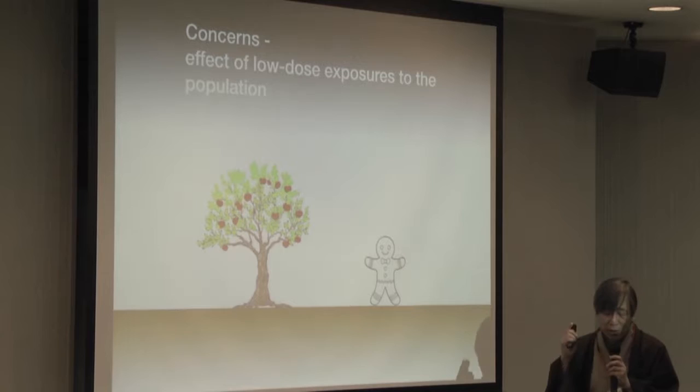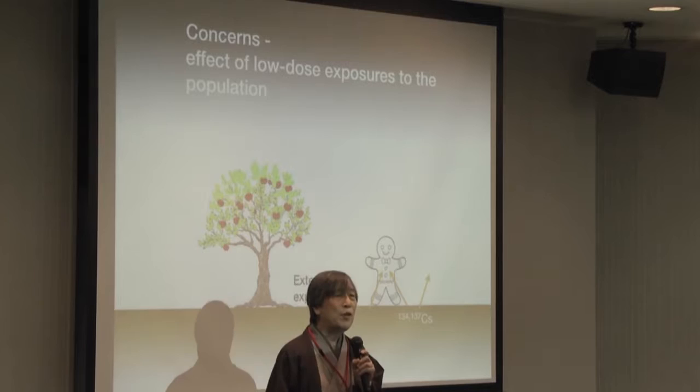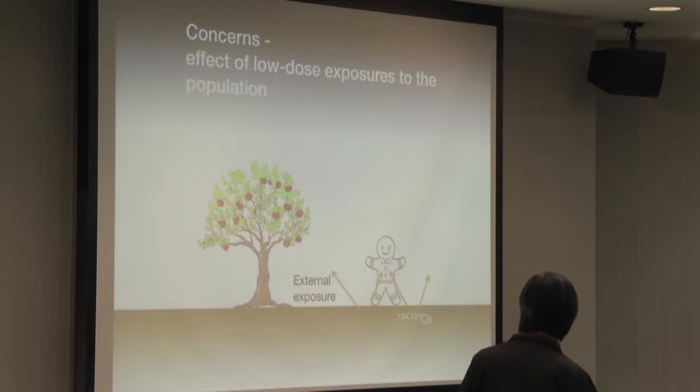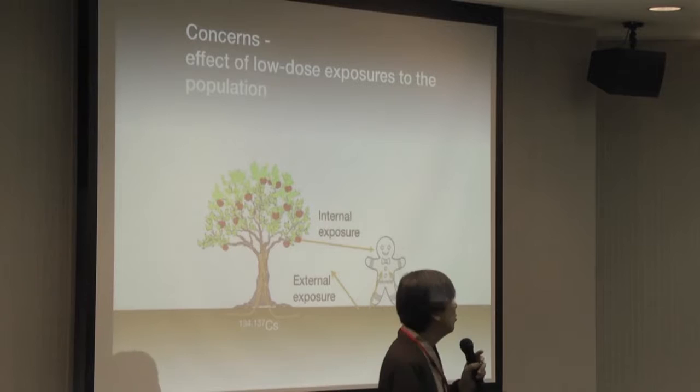There are two kinds of effects which may affect people. One is called the external exposure. The soil is contaminated by radioactive cesium, which decays by emitting gamma rays, which hit you from the outside. That's called the external exposure. The other is internal exposure. The food is contaminated, and then you eat the food, then you get irradiated from within. This is called internal exposure.